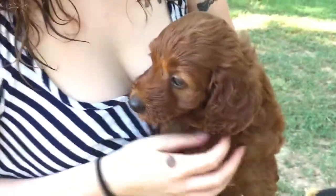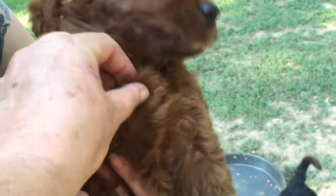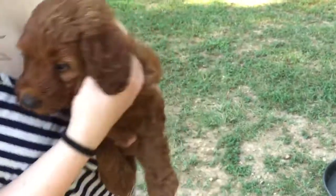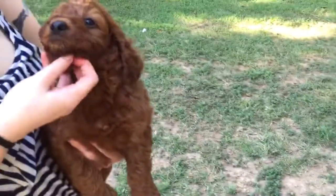Let me see. Yeah, that's that little cutie with his little cutie ears. Because he has even less white on him, right? Yeah. And this one has basically no white except for that little scruff. And he's a little bit smaller. The white will probably disappear when they're older. Being the white is so small, it'll probably fade into the red.